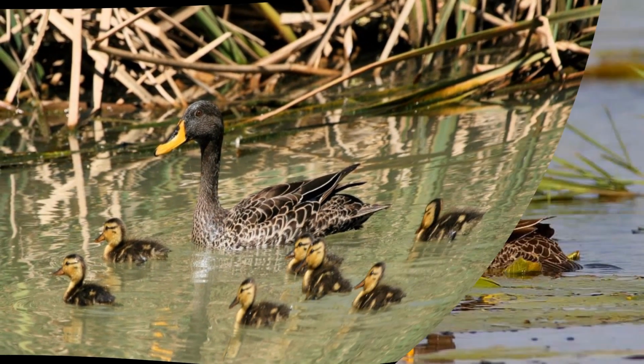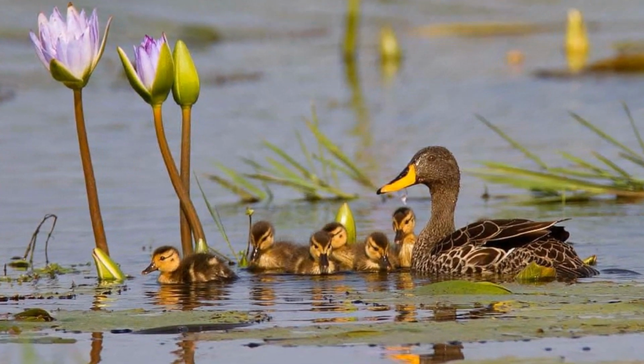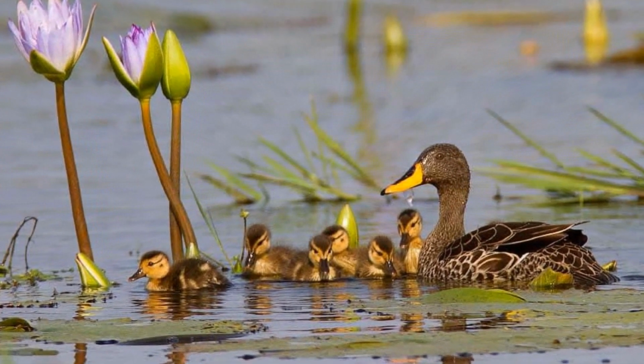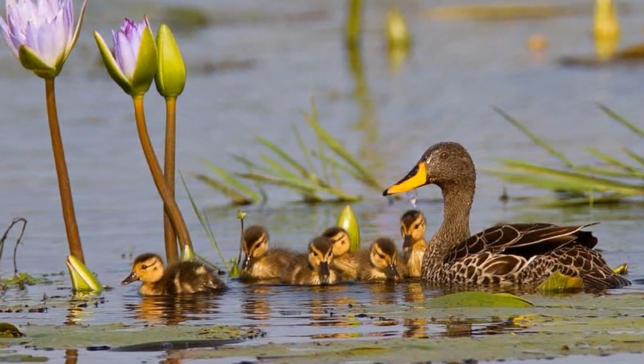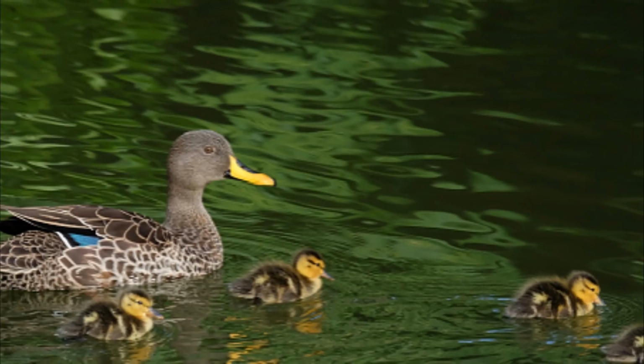The female plays a significant role in caring for and protecting the ducklings. She leads them to suitable foraging areas, teaches them to find food, and ensures their safety from potential predators. The male may also contribute to protecting the brood.